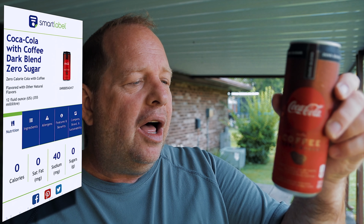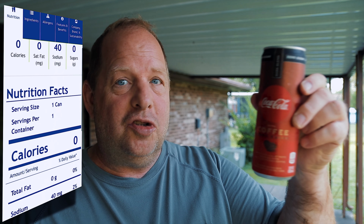So let's try something new, which, by the way, Bert, shut up. This is the dark blend Coca-Cola with coffee, zero sugar. Now that works out great for me because I don't like putting sugar in my coffee. I'm just a dark with a little bit of half and half in mine. Now, according to this can, there's zero calories. In fact, I already scanned what it recommends. It says sip and scan. Open Coca-Cola.com on your phone and scan the icon to enjoy more.